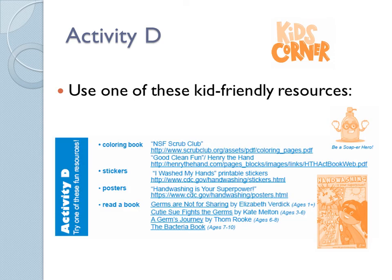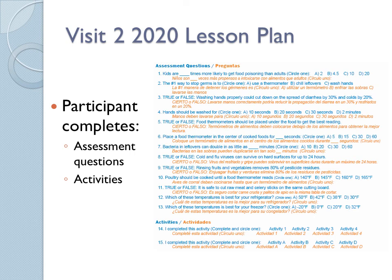For Activity D, providers will use one of these kid-friendly resources: a coloring book from the NSF Scrub Club or Henry the Hand, stickers or posters from the Centers for Disease Control, or a storybook about fighting germs. For the Visit 2 2020 lesson plan, you will complete the assessment questions and then mark which activities you completed.